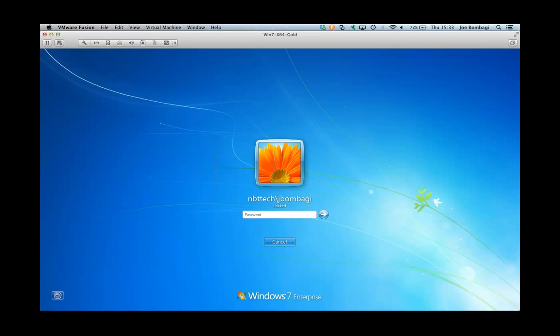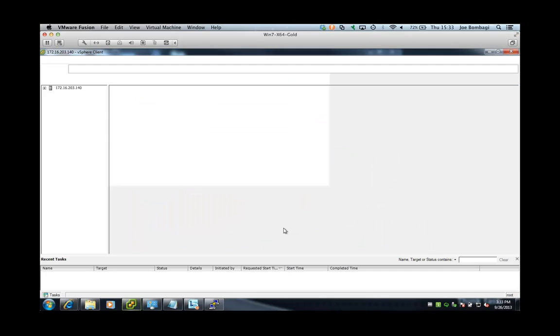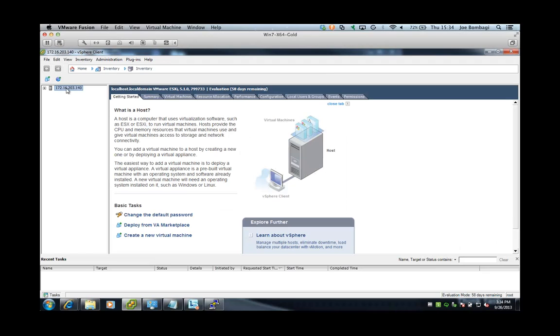So, log back into that. Okay. So this VMware that I'm logging into now is VMware just running on my edge side. I mentioned before, what we call VSP. So this is simulating VSP running on a branch side appliance. This host you see on the top left, that's my physical Granite Edge appliance, or it's the VMware running on my physical Granite Edge appliance.